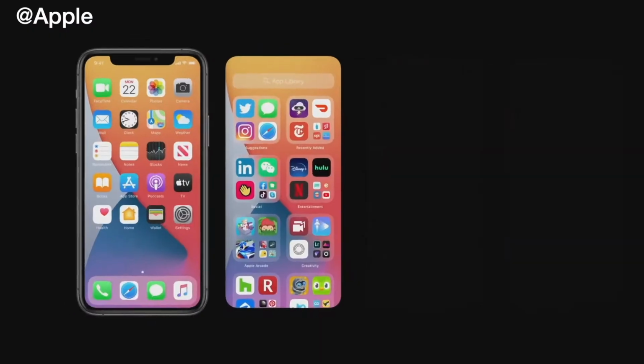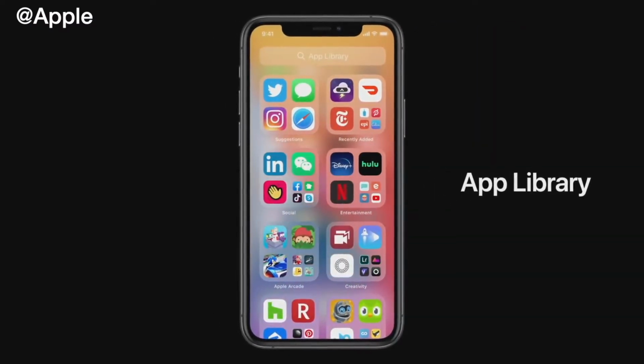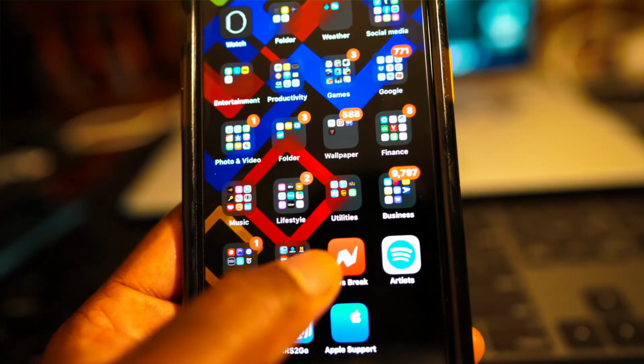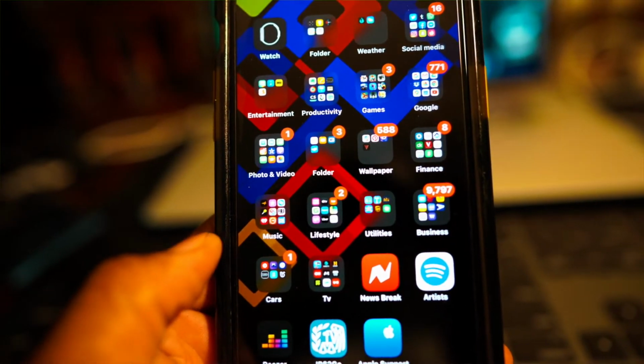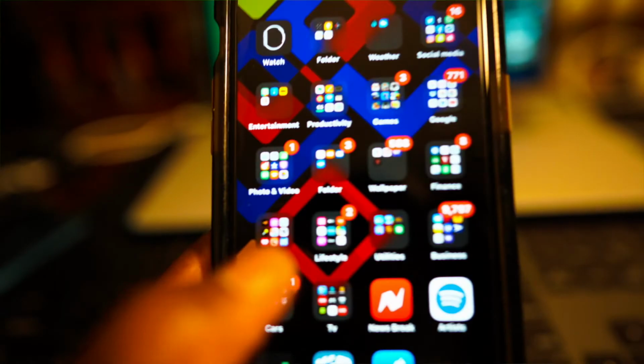So let's start off with the first thing I was very interested in, which was the home screen. My favorite thing about iOS 14 is that they're bringing the App Library. You know, I hate how cluttered my iPhone home screen is. I've got so many apps on there. I get so thrown off by how many apps I have, because I do have the 256 gigs, so I download a lot of apps, I do a lot of video, but it was just so unorganized. I try my best to organize it, but sometimes I just give up on it.